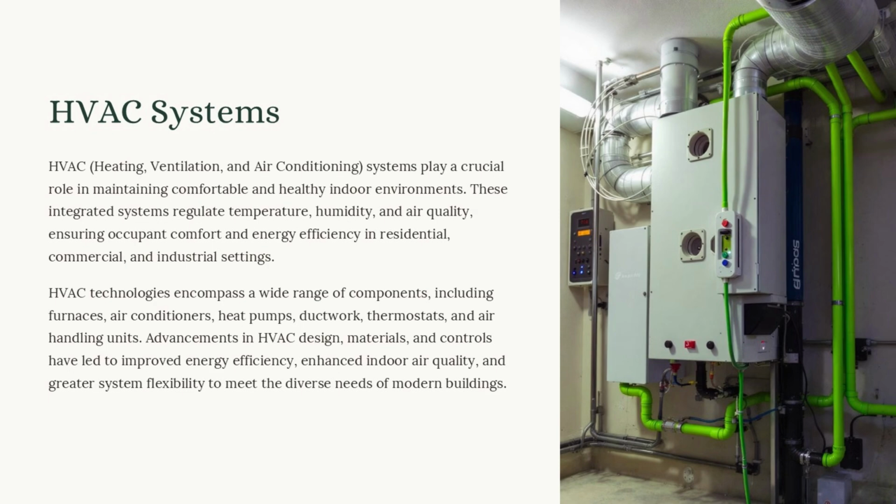HVAC systems are essential for maintaining comfortable and healthy indoor environments. They regulate temperature, humidity, and air quality to ensure occupant comfort and energy efficiency. HVAC technologies include furnaces, air conditioners, heat pumps, ductwork, thermostats, and air handling units. Advancements in HVAC design, materials, and controls have led to improved energy efficiency and enhanced indoor air quality. HVAC systems are used in residential, commercial, and industrial settings to meet the diverse needs of modern buildings.